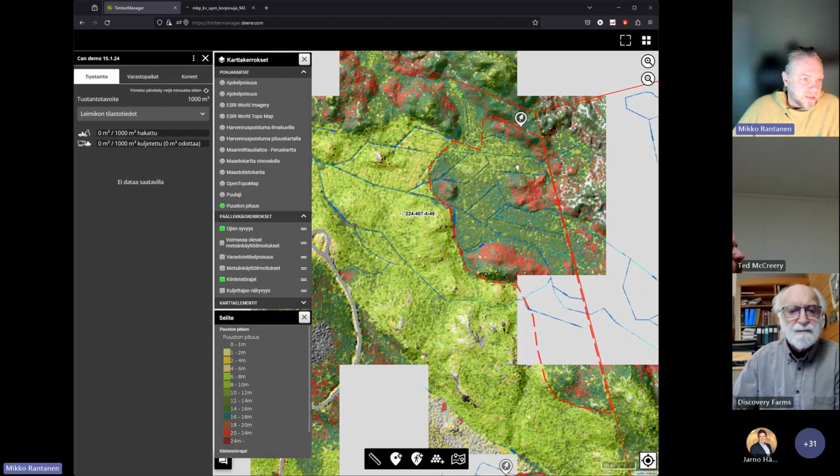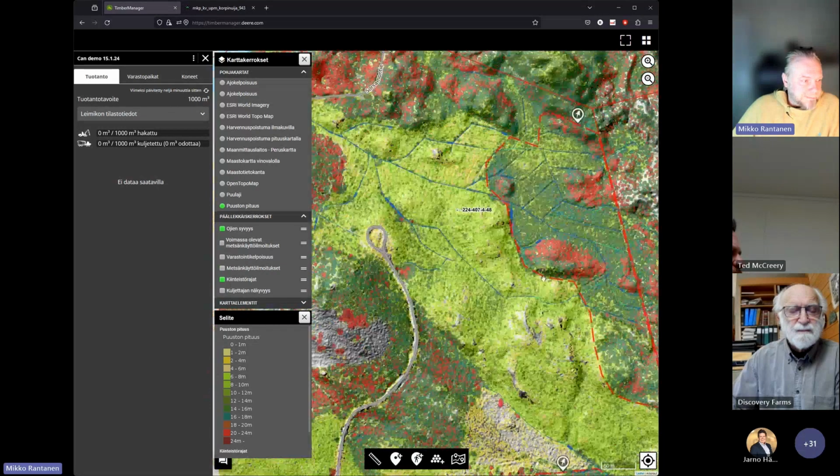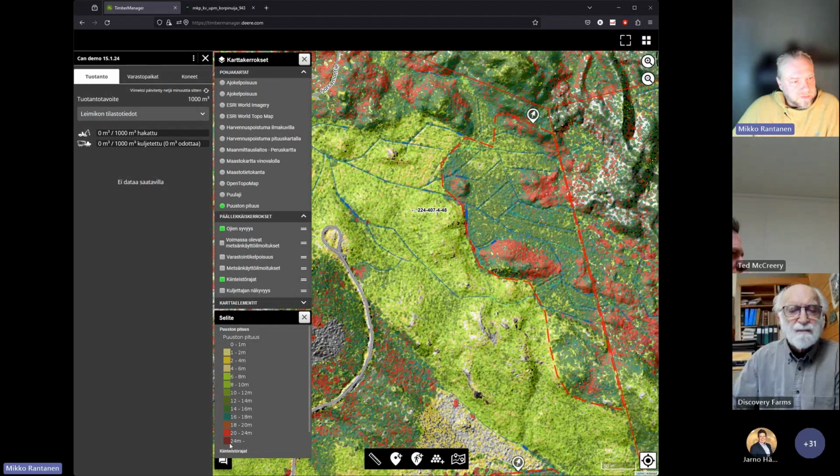Vesa showed you already this. So it's not too tall. It's about maybe this. Well, the red areas are like 20 meters. Some might be even more, but let's say from 16 to 24 meters roughly.